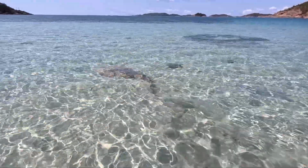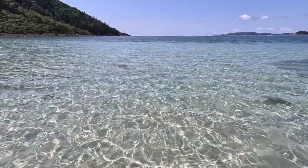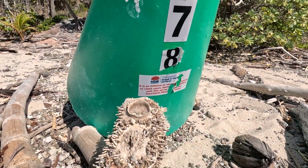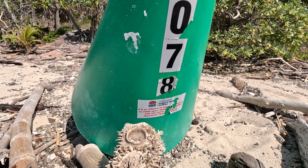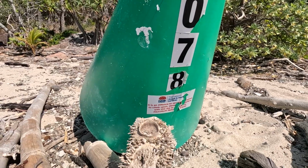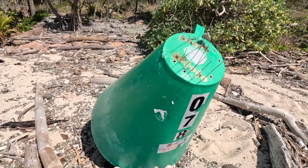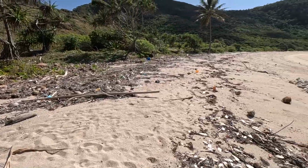Big one, eh? Crack. Oh, Green Beacon, the New South Wales government. It's come a long way, that one. Caught up in the ocean currents and eventually ended up on this island. What a spot.